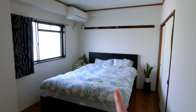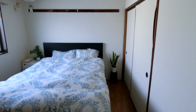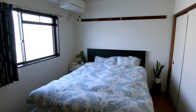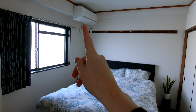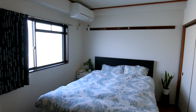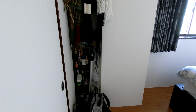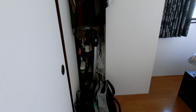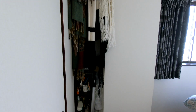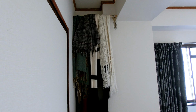This is quite a spacious bedroom. It's a double bed. Yay. And I've got my plants at the side, a little bedside table. I love the fact that this place came with these air conditioners pre-installed. Great thing. And here to the right, you can see my bags. There's a very messy little cupboard where I keep my schedules and my perfume and some knickknacks. And then up top, all of my scarves and some diadems.